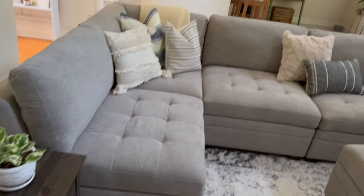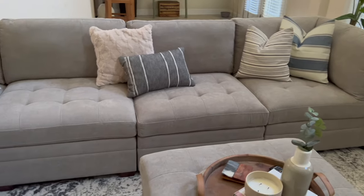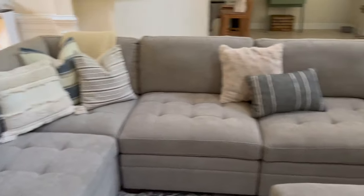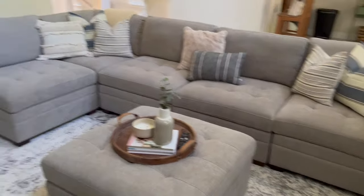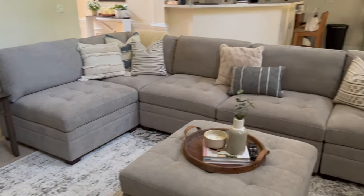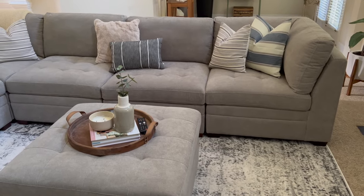So here is the couch all put together. I'm going to get a blue throw blanket to maybe put there or maybe on the side somewhere, something like that. But it's so cute. I just love how it turned out. Just looks so nice and comfortable in here. And yeah, I love it. I'm going to end the video here.